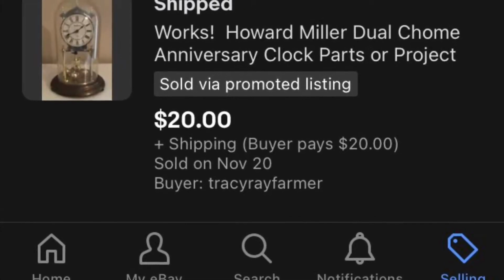And speaking of something else that sat on the shelf for a little while, auction pickup. This is a Howard Miller dual chime anniversary clock, parts or project. There's like 3 things wrong with that clock. I picked it up at auction, I think back in April, I believe. Made all my money back on that auction fairly quick. That sold for $20 on an offer.